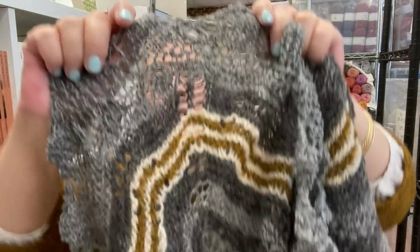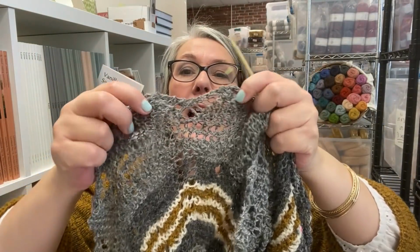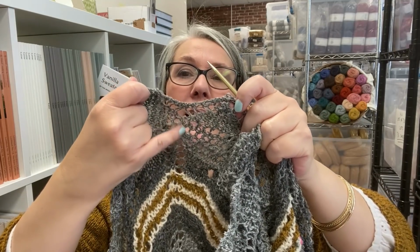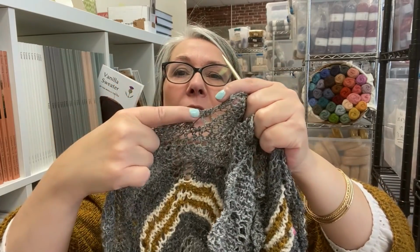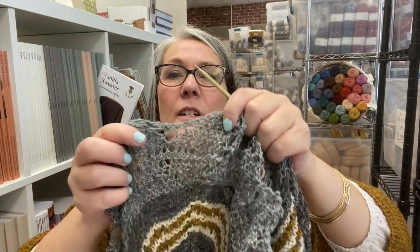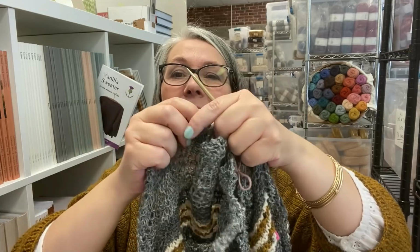So I'll continue on. So here is a corner. This is the corner of the hap, you can see. And the applied edging is really clever, because by the time you get to these corner stitches, you're finishing a point and you're starting the next one. So there's no interruption, there's nothing special to do at the corners for this, you just keep going.